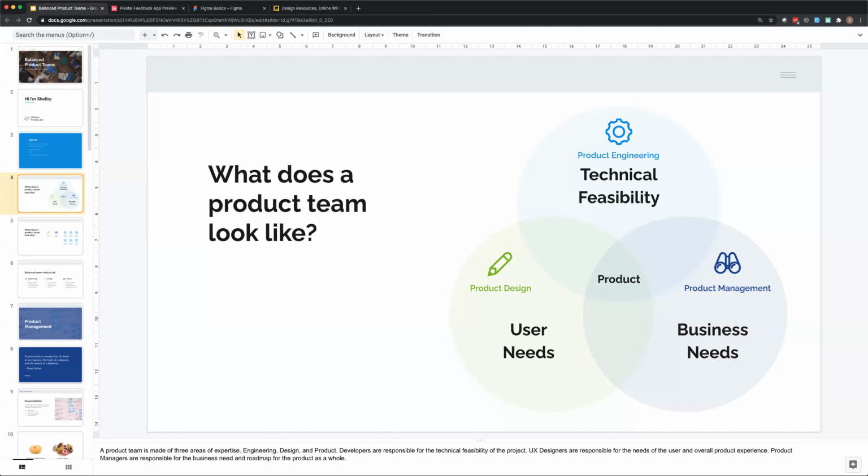But product design is responsible for the user's needs. So we talk to and interview anybody that's going to be using that software to see what types of things they want it to do, how their processes work, as well as the needs that they have, so that what we make actually solves some of those problems.